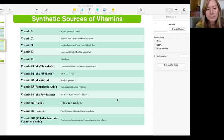or folate. And vitamin B12, if it's listed as cyanocobalamin, that is the synthetic version. The natural version is just cobalamin. Okay? Cobalamin is the natural version of B12. Cyanocobalamin is the toxic version, the synthetic version of B12.